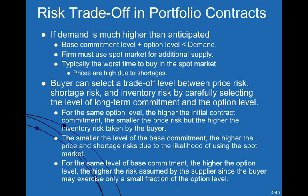If there are no shortages and there's still a large number of suppliers with available product, then you may be able to get better prices that way. So the buyer can select a trade-off level between the price risk, shortage risk, and inventory risk by carefully selecting the level of long-term commitment and the option level.